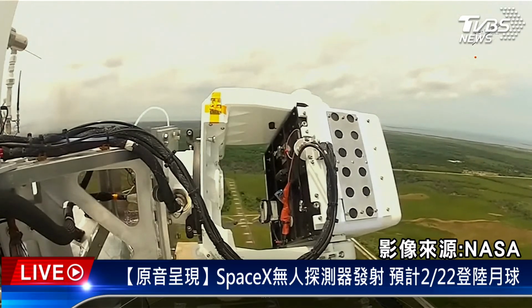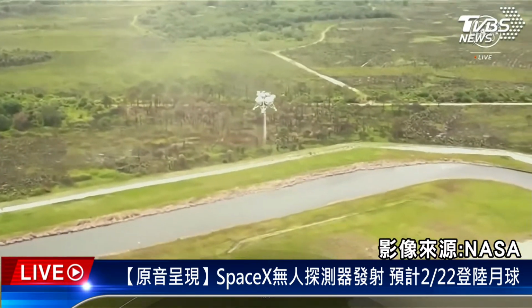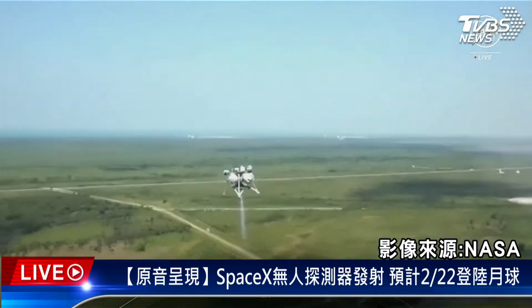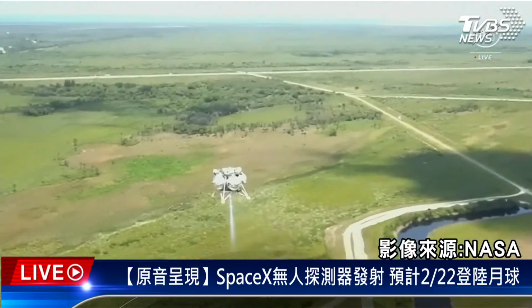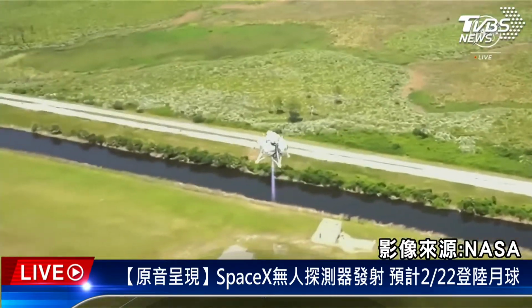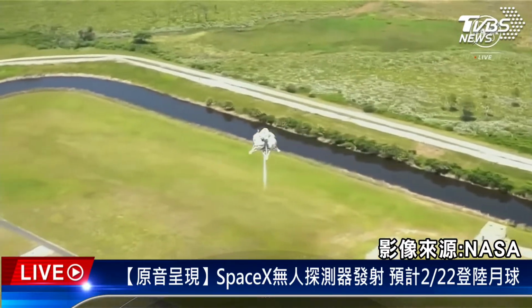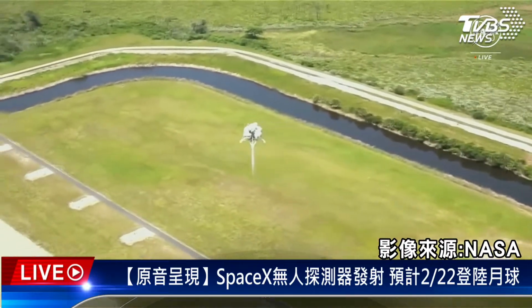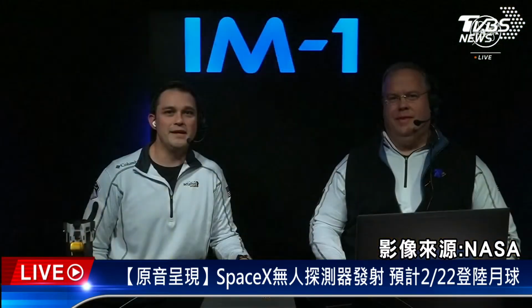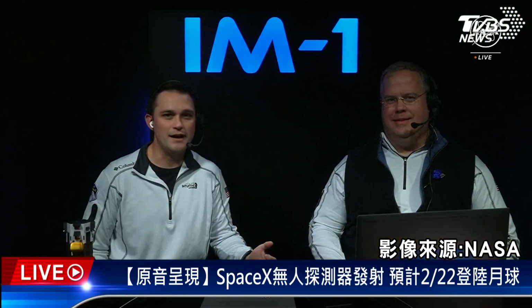In the video on your screen, you can see that signature blue fire synonymous with liquid methane and liquid oxygen engines. That's the same fuel used on Nova C. From December 2013 to December 2014, Morpheus completed 13 free flight tests at the north end of Kennedy's shuttle landing facility. And joining me now is our co-founder and chief technology officer, Dr.